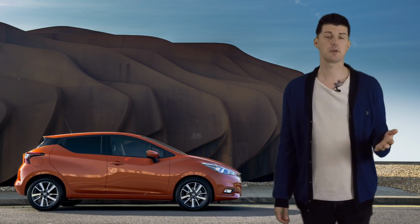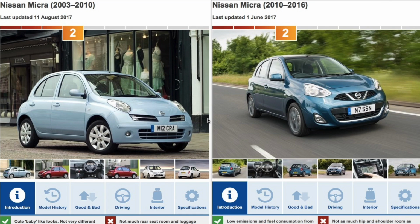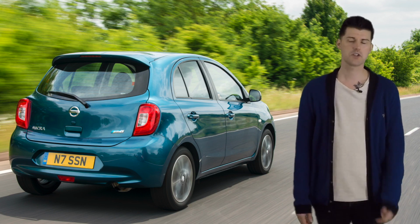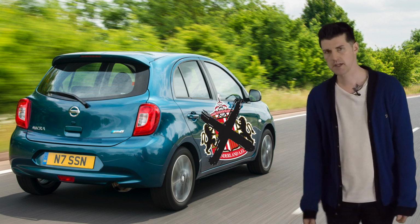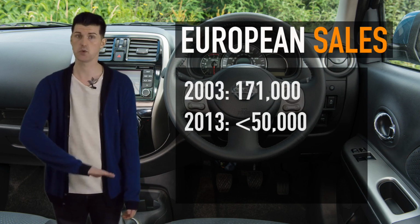The other thing about the last couple of Micras is that they've, well, sucked. 2-star reviews we gave them, but it was the last Micra that was really problematic for Nissan. Long story short, the quality and the desirability tanked, and European sales dropped by 2/3.